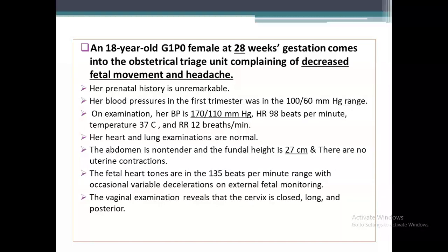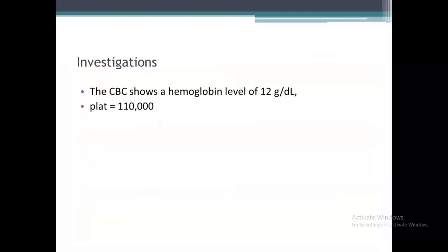So these are the findings by history and examination. So this case is a case of severe hypertension. Now we want to know which type it is. So we sent for investigations.